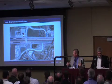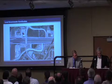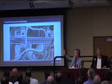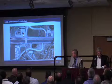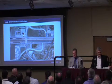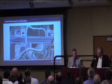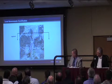The next couple slides are just a couple of examples of the collaboration and cooperation with the cities. The city of Haltom City wanted to build a backage road or some jug handles, tying into the NTE facility, and that's just a picture of that. We had to work with them over time to get that built in a certain time and keep them from interfering with the expansion of the North Tarrant Express.